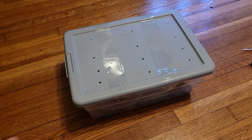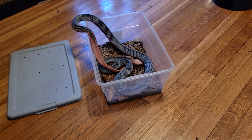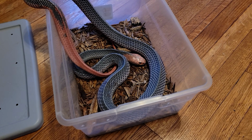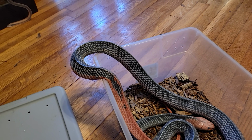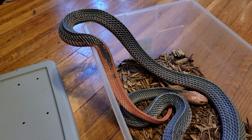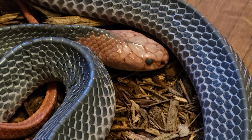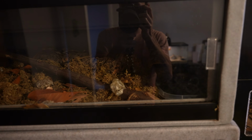Alright guys, so we finally just got home with our beautiful new red-headed Krait. She is of course inside this container, so let's get her unboxed here. There she is. Oh my god, she is beautiful. I'm just kidding, she looks absolutely disgusting. As you can probably tell, she is deep in shed, so hopefully she'll shed out for us here soon and get her nice new beautiful brightly colored skin underneath. There we go guys, you can see a little clump of skin there.